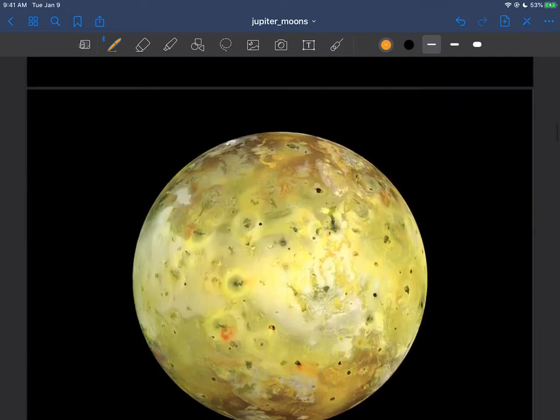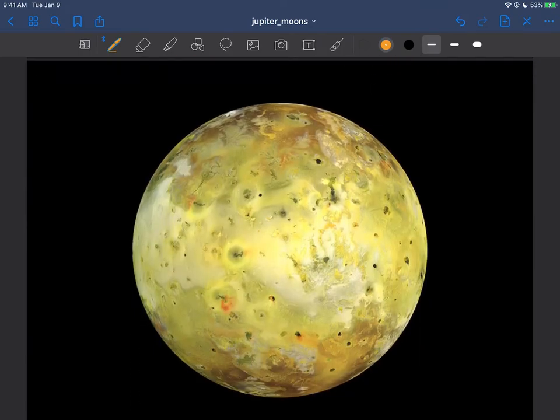So here we go. First of all, here's what the moon looks like. Maybe when you think about the moon, you always think about our moon, the pale gray moon with all the dark maria and craters and just lifeless. Well, no such thing on Io. If you look very carefully at Io, you'll find no craters whatsoever. What you will find, though, is a bunch of hot lava flows all over the moon.